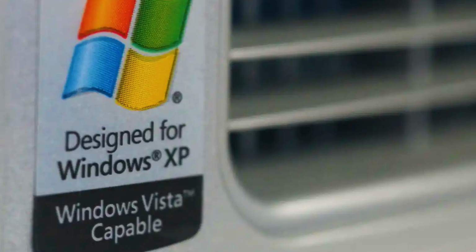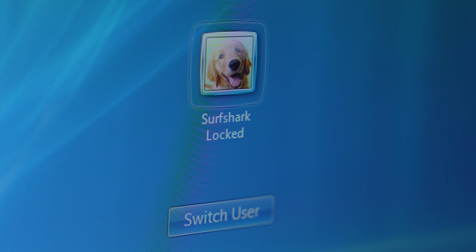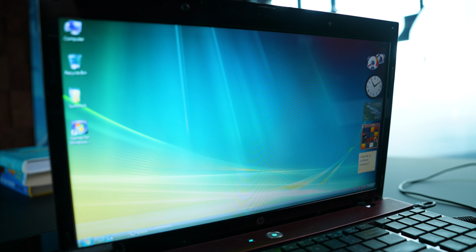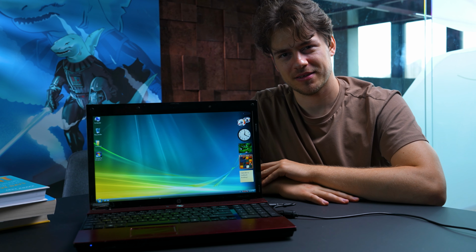Secondly, many computers at the time coming off of XP were not powerful enough to run Vista properly. Vista at minimum required 8 times as much RAM compared to XP. So unless you had a powerful PC, Vista would run like crap. The word of Vista running terribly spread like wildfire, and even I was influenced into sticking with XP, and honestly speaking, I only used Vista a couple of times before making this video.